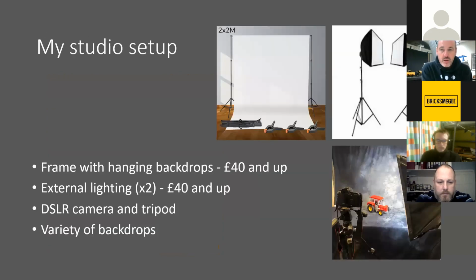And then the most advanced setup that I've got, nothing more than this really, is this. You can perhaps see it behind me. I've got a framework which is shown on the slide. Sorry, you won't be able to see what's behind me, will you? Because I'm showing the presentation. I've got my other screen on.